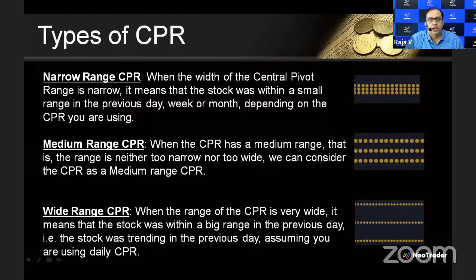What is narrow CPR? Narrow CPR is when 3 lines are close to each other. Like you can see here, the first picture is 3 lines together. When 3 lines are together, it is called a narrow CPR. How is narrow CPR appearing? Narrow CPR is based on the previous day's action. Agar koi din narrow CPR aaya hai, it is based on the previous day's action.